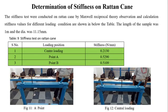So we came to the next test, which is the stiffness test on Rattan Cane. The stiffness test of Rattan Canes was carried out using the idea of Maxwell's reciprocal theorem. The Maxwell reciprocal theorem states that if there are two points, say A and B, at a certain distance, then the deflection at point B when we apply the load at point A will be the same as the deflection at point A when we apply the load at point B. That is the principle of Maxwell's reciprocal theorem.